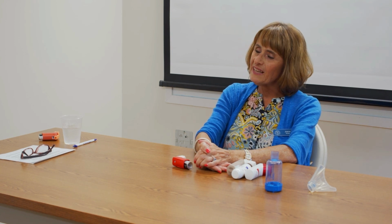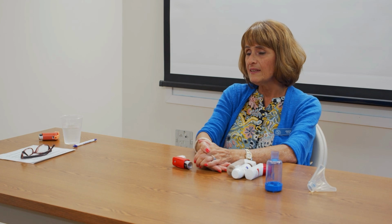The second type of medication is an inhaled corticosteroid. Inhaled corticosteroids are more of a controller medication. They work by decreasing inflammation inside the lungs. Your child may be prescribed an inhaled corticosteroid, and they may use it once or twice a day.